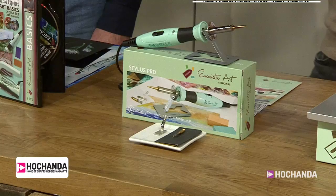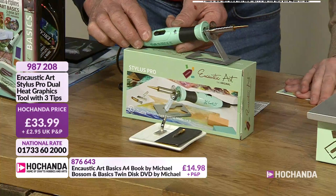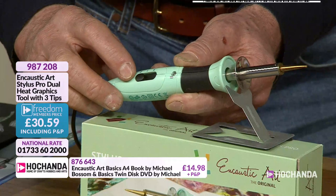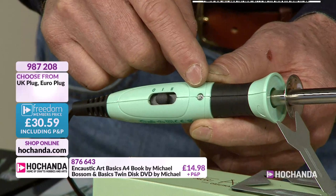Now, if you've already got one stylus, you might want to upgrade to the new and swanky one with dual heating. On the handle of this one there's an on-handle switch. This switch has a 0, which is the off position, and then a 1, which is your normal working position in the middle. When you switch it on, if it was plugged in, this little white dot will turn into a red light, which is quite handy because you can see that you've got it switched on.